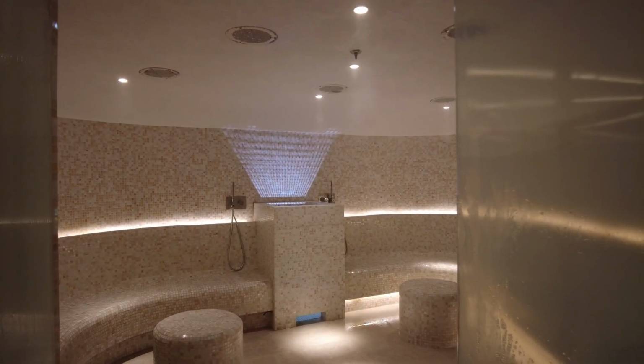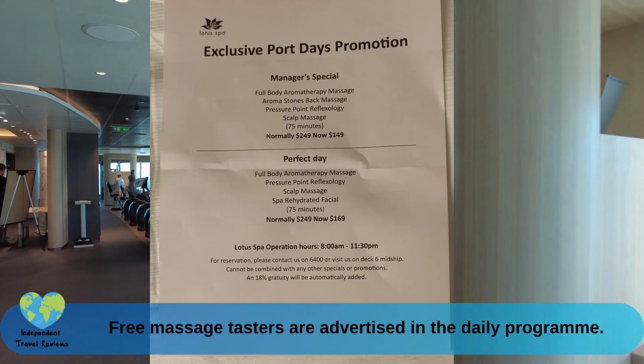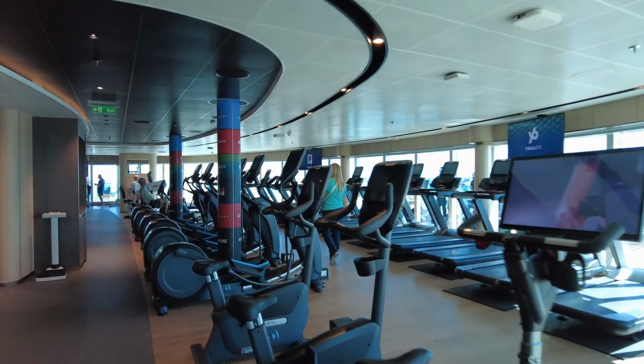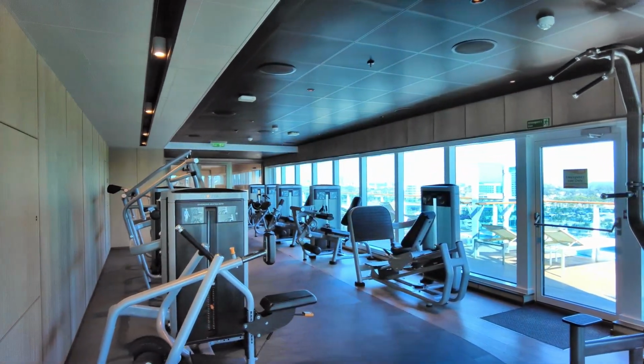Whilst we didn't use the paid massages, we did receive a free 10-minute taster, which was very pleasant. If you are interested in a treatment, then keep an eye out for specials which seem to crop up. You'd expect the gym on a brand new ship to be something special, but sadly it was a little disappointing.